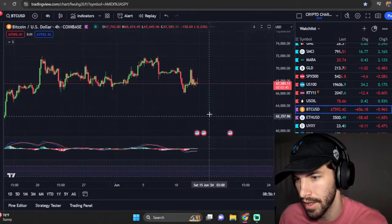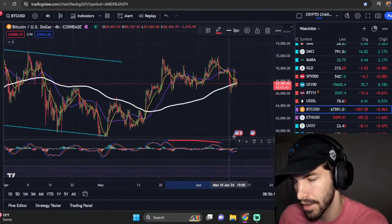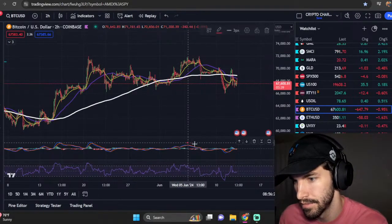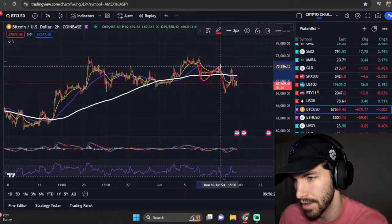Very clear on a 4-hour. Very clear across the way here. On the 2-hour, you have a divergence right here. Very steep. We told you about all these things. Boom.